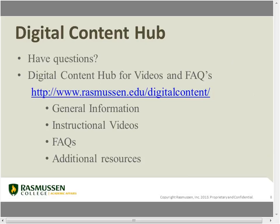The Digital Content Hub. The Digital Content Hub has some videos and frequently asked questions as far as the digital content goes. It's sort of a one-stop shop for how to use and access all the digital content like the e-textbooks and the integrated materials.